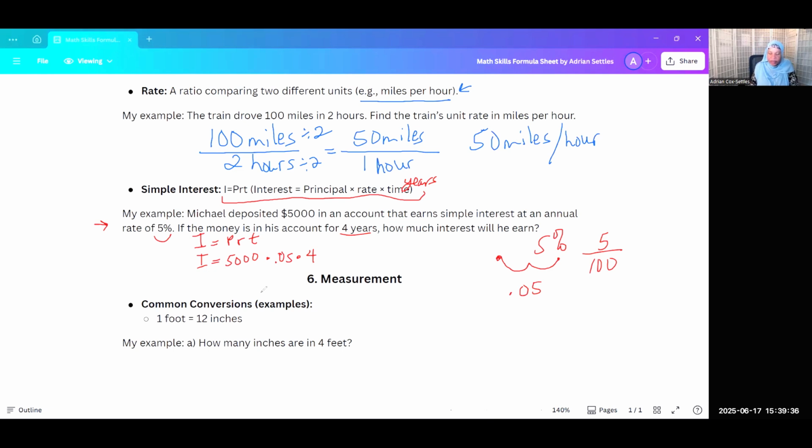Okay, let me check real quick. All right, so we got 5,000 times 0.05. I'll give you a chance to write this down. Times how many years? 4 years. So as far as my interest, which makes a lot of sense, I could have done that in my head. It's $1,000. So the simple interest would be $1,000. So if he had $5,000, which earns 5% interest at a 5% rate for 4 years, he'll have an extra 1,000. So it would be 5,000 plus 1,000. So he would have $6,000 at the 4th year. All right, that sounds about right.